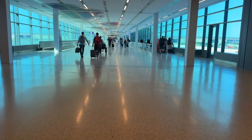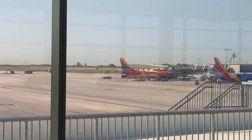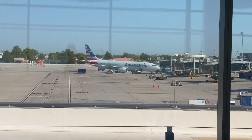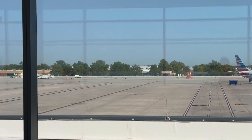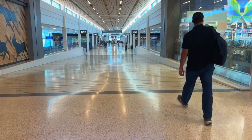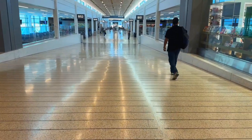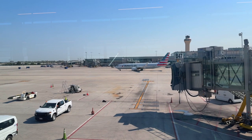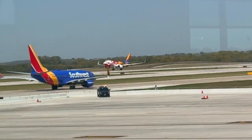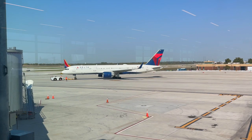One of my favorite things to do when walking through an airport is to plane spot, and I was surprised to see this 737 from Southwest in their special livery. Well, look at that, another surprise, another Southwest 737 special livery taking off.